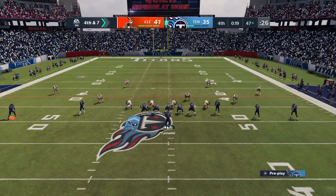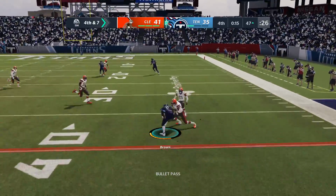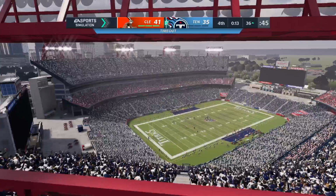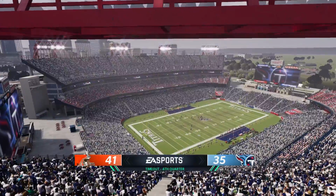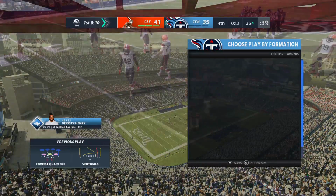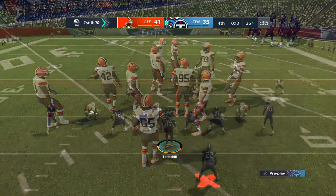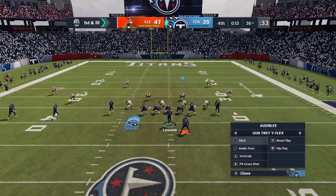So down 6, and they know they need this one on 4th down. First things first here, they've got to pick up the first down. And remember, it is 4th down, so they've got to pick up a completion here. Otherwise, this one's over. First and 10 at the 36-yard line. So from the 36 now, 1st and 10.